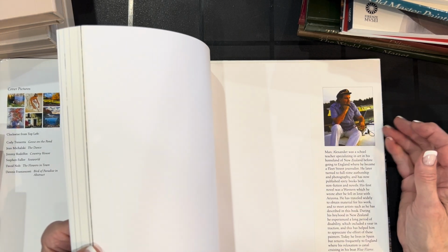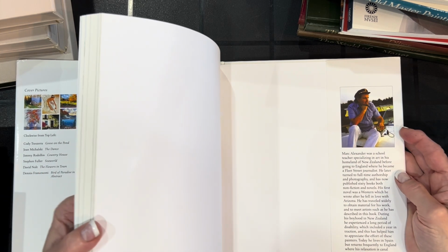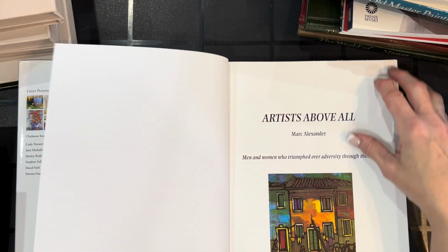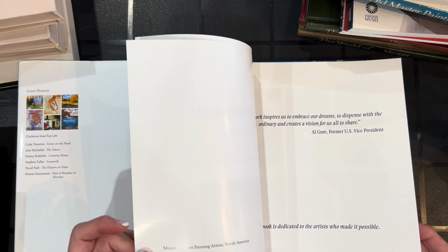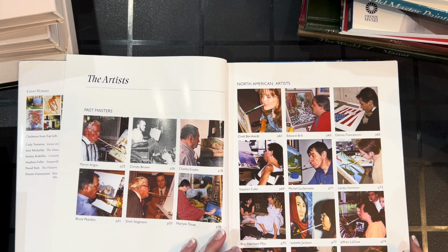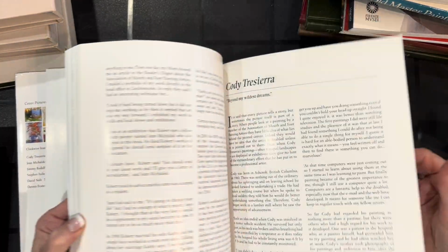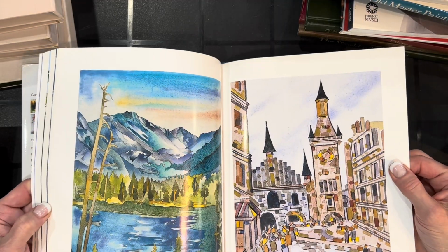Oh, this guy, well, I don't know. Anyway, the guy that wrote this apparently grew up in New Zealand and experienced a long period of disability, which included a year in traction. So I would think that these are people who have overcome something. Oh, foot and mouth painting artist. 2005. Okay, I see. So for those of us that complain that we can't do anything right with our hands, we should try doing it with mouth or feet.